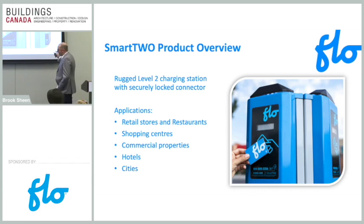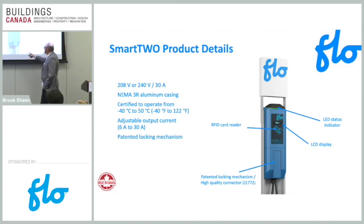You'll see this at a lot of our Cadillac Fairview locations and Canadian Tire locations. It's heavy-traffic retail, more prone to vandalism. The reason is we have a proprietary system with a locking door over the connector head. So you wouldn't put these into multi-res. Even in visitor parking, put the Core Plus in, because it is a cheaper method.